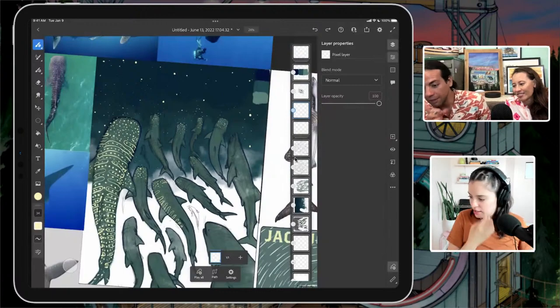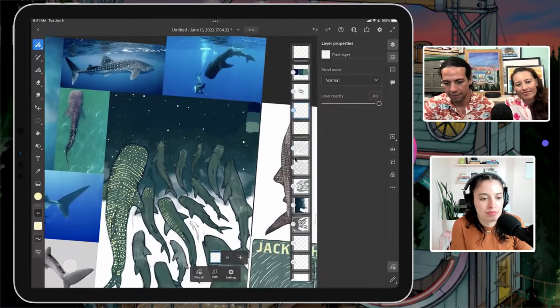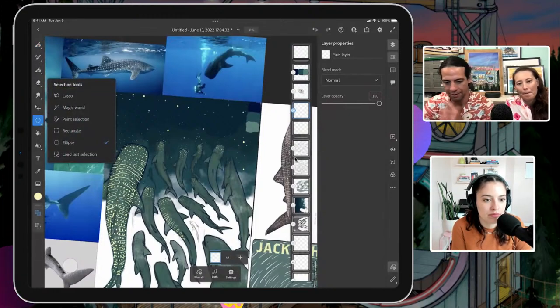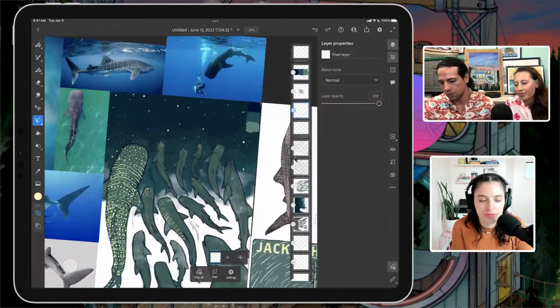Yeah. So now that I have all these dots, what if I did go ahead and do a selection of those stars and then copy and paste, because that'll help save some time. Let's work smart.